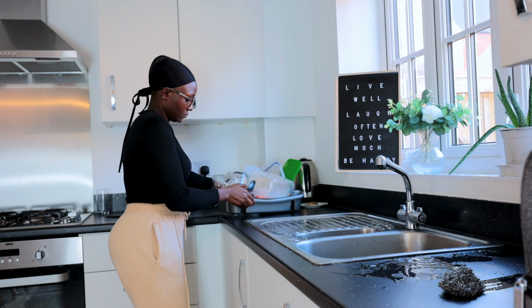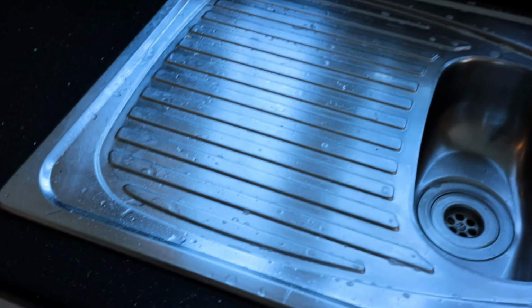So this is my sink. If you can see, it has quite a lot of dirt and lime scales. I don't know if it is the water that we have in the UK. Any time you use the sink or the bathroom for less than one week, you see that lime scales will be building, even if you clean it every time that you use. So all I'm going to do is clean this surface, wash it properly. If you can see, so much dry lime scales all there.